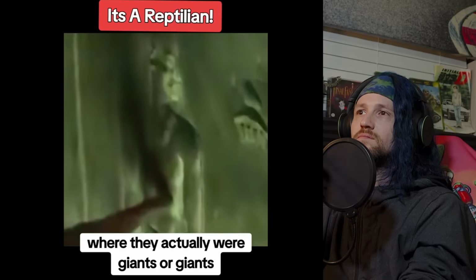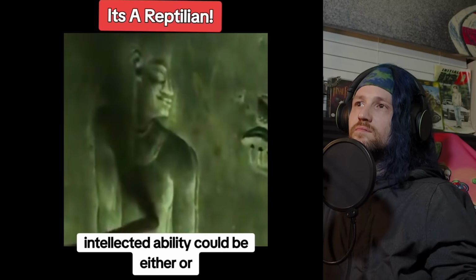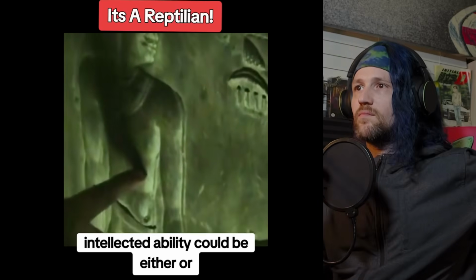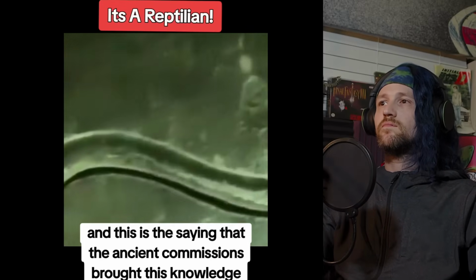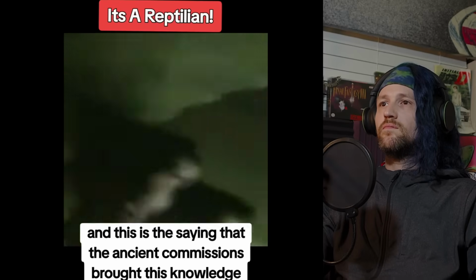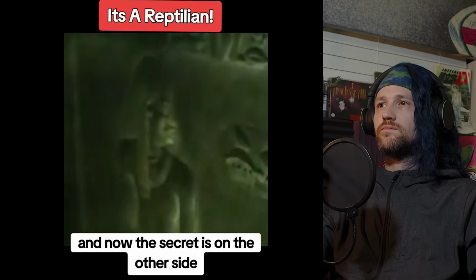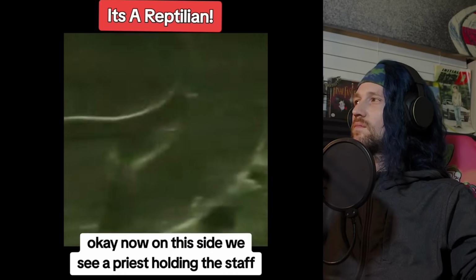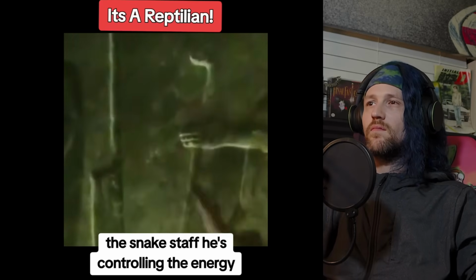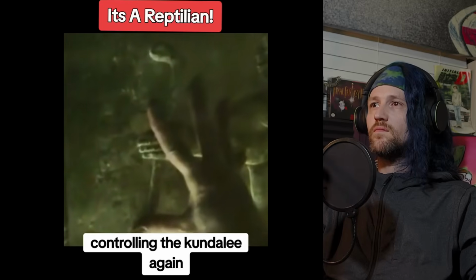Whether they actually were giants or giants in intellect and ability, it can be either or. But here, these are dynastic people, and this is saying that the ancient Kemetians brought this knowledge. And now the secret is on the other side. Now on this side, we see a priest holding the snake staff. He's controlling the energy, controlling the Kundalini.